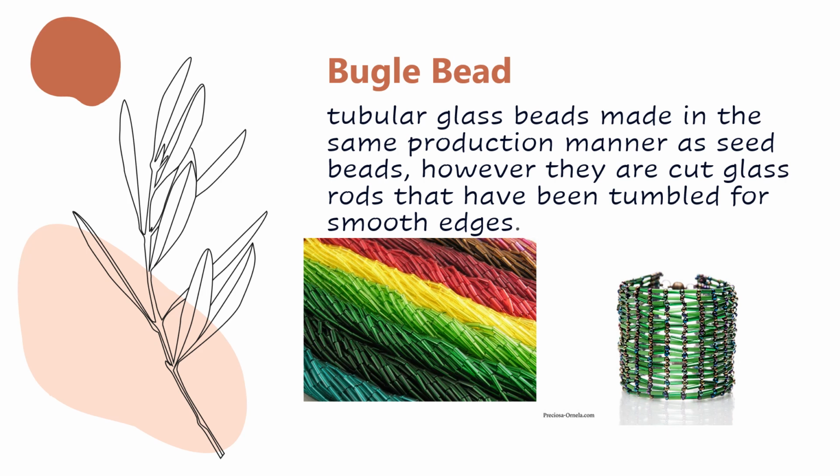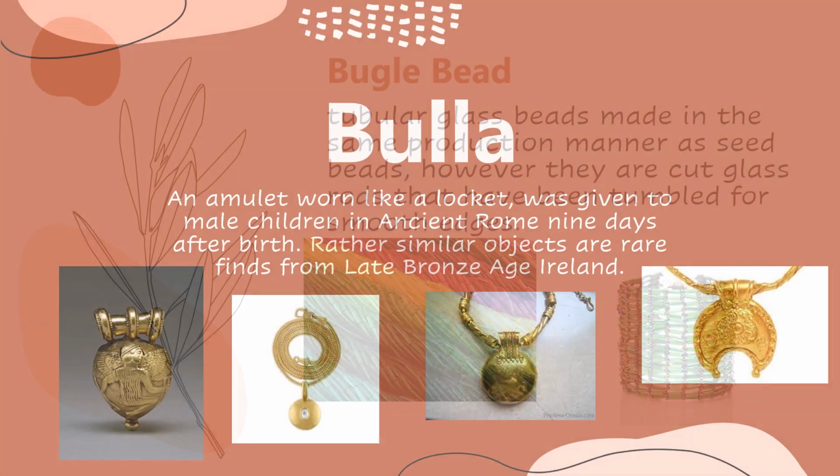Bugle beads can be smooth and cylindrical, smooth and squared, with four corner ridges running lengthwise, squared and twisted, with four ridges that spiral around each bead, hex cut with six long facets, or twisted hex cuts. Bugles are also available with either round or square holes.